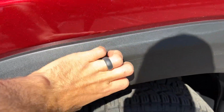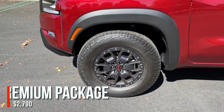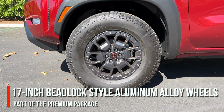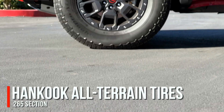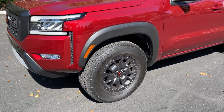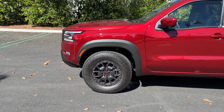Here we have these black plastic over fenders, which I know are just going to fade over time. Those would be better if they were in that dark gray metallic like on the face. And with the premium package, we get this set of 17-inch dark gray painted beadlock style wheels. They're not beadlock capable wheels, they're just the style. They're wrapped in Hankook 31-inch, 265 section if you want to get specific, all-terrain tires. And Hankook, they're not the name in all-terrain tires. You want to look at General Grabber, or BF Goodrich, or even Cooper for more aggressive all-terrain compound. These are going to favor perhaps the on-road quietness and usability over off-road aggression.